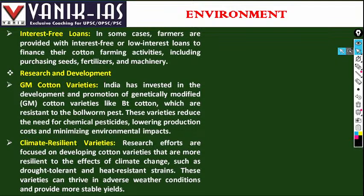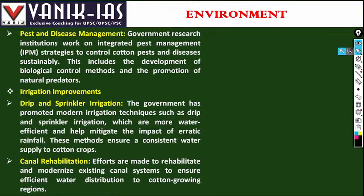Climate resilient varieties. Research efforts are focused on developing cotton varieties that are more resilient to the effects of climate change, such as drought tolerant and heat resistant. These varieties can thrive in adverse weather conditions and provide more stable yields. Pest and disease management. Government research institutions work on integrated pest management strategies to control cotton pests and diseases sustainably. This includes the development of biological control methods and the promotion of natural predators.